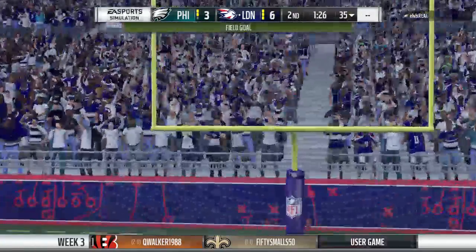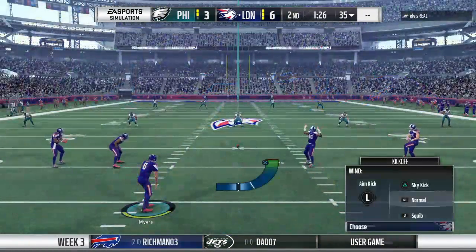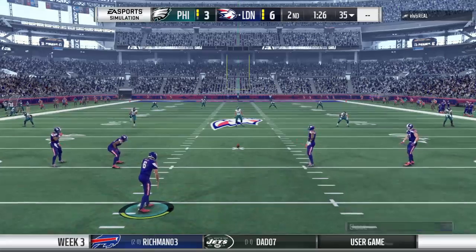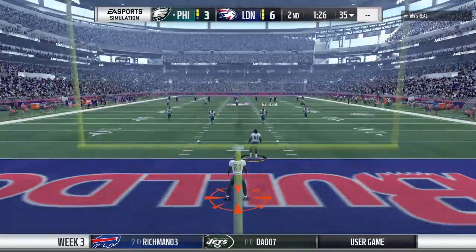And Myers able to knock it through. And they will take the lead here in this battle of field goals. It's 6-3. So we're trading field goals here in the opening half. No breakthrough yet on the touchdown front. We've got a 6-3 game.